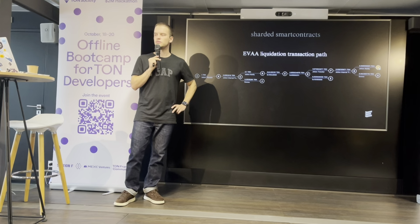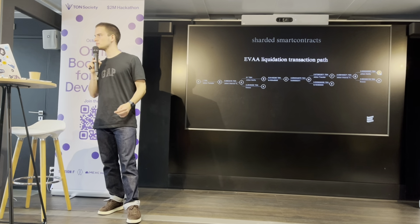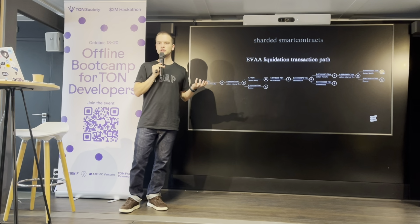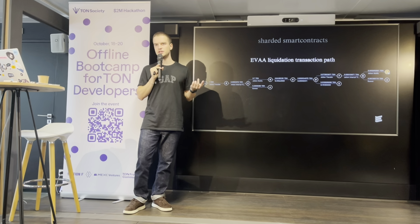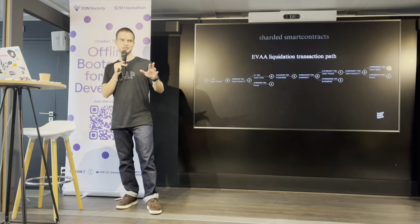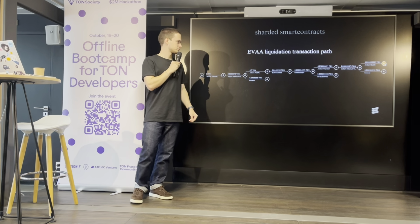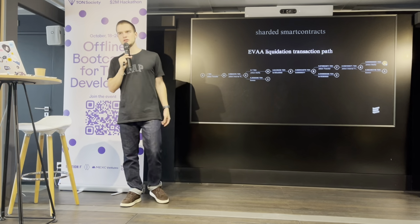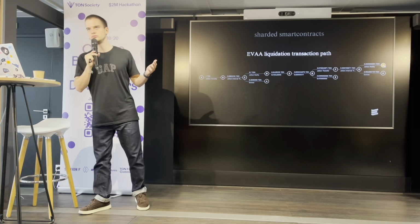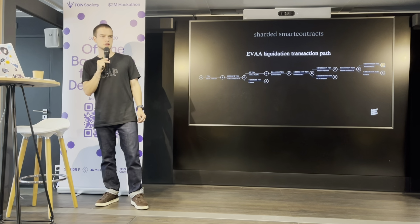At some point, we want to achieve the thing that all of the users will be able to interact only with the SDK, and the SDK will handle all the things with EVA and TON, like the body cells and this kind of hard stuff. But at this point, the SDK is able to do almost everything that we need. Yeah. Okay. Yeah. So one more.